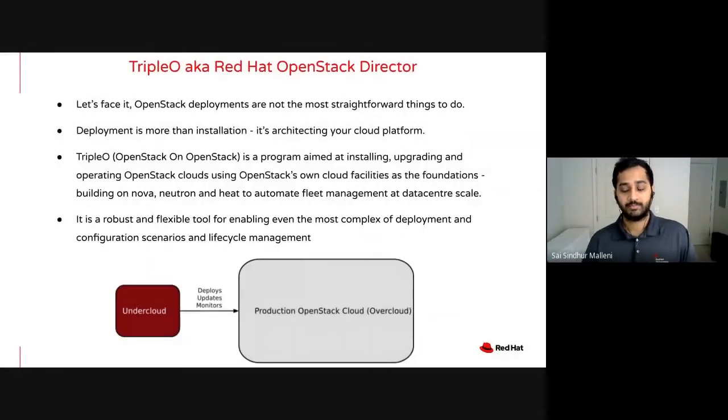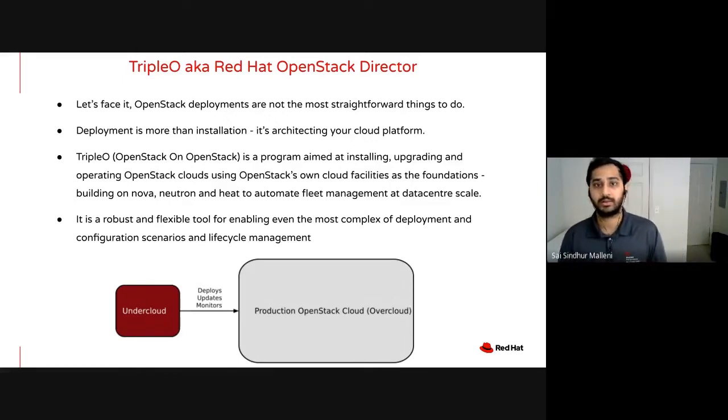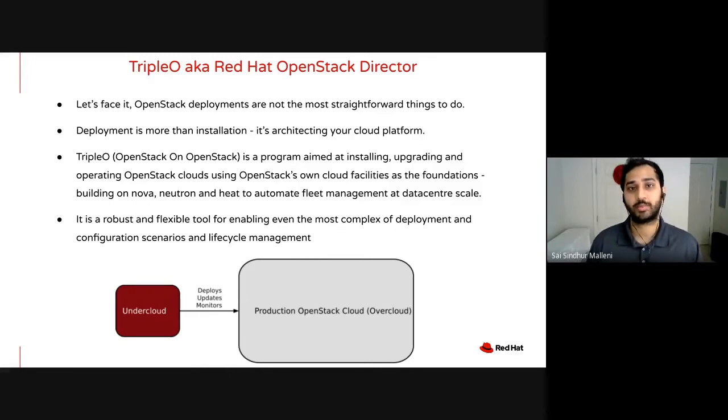So because this talk is around building scalable OpenStack clouds with TripleO, let's take a quick overview of what TripleO is. And also while doing that, let's all acknowledge the fact that OpenStack deployments are not the most straightforward thing to do, because when you deploy OpenStack, you're basically not just installing software, it's deploying and architecting your cloud platform. So TripleO is a tool that helps you deploy and update and manage the lifecycle of your production grade OpenStack cloud.